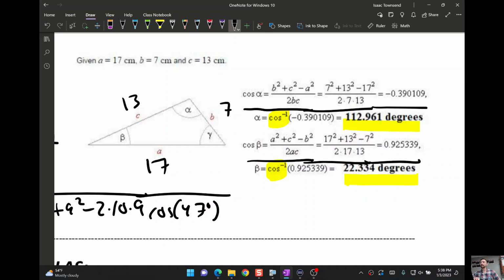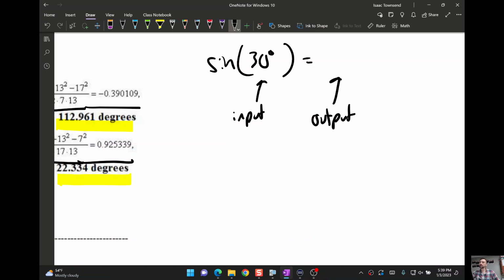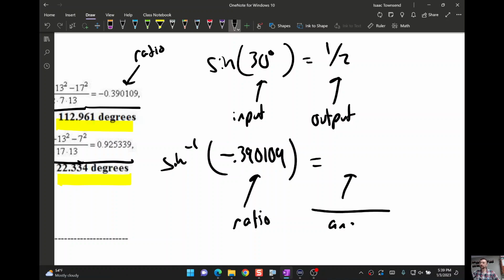So anytime you're finding an angle, you're going to have to take the inverse of them? Correct. Because remember, with a regular trig function, the input was an angle and the output was a ratio. Over here, these are the ratios, but we're interested in the angle. So when we switch that and plug in the ratio, the output would be the angle, which is what we really want.